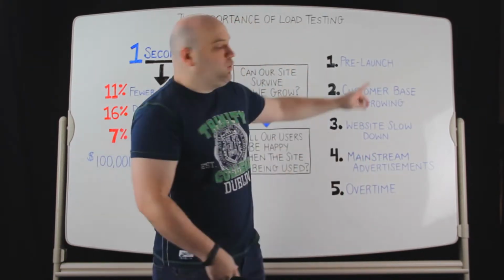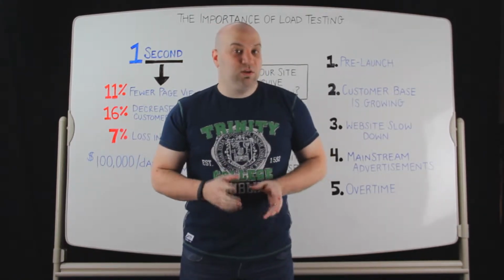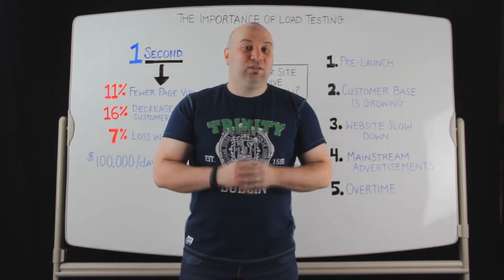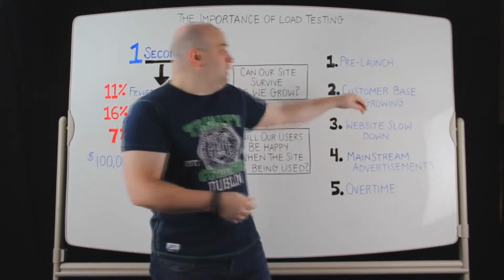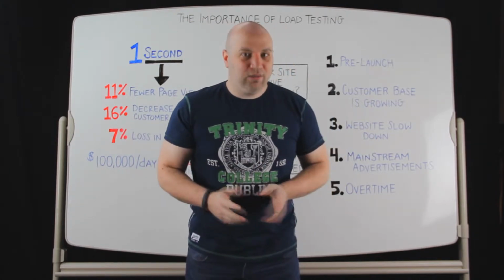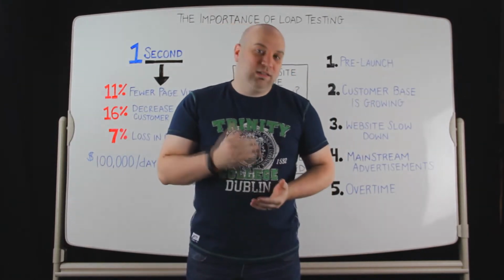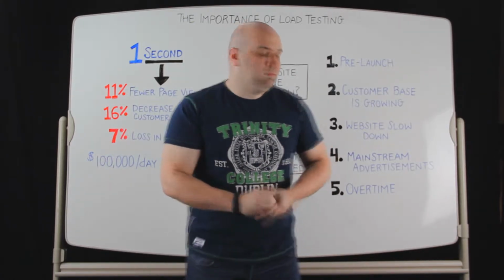Well, you're going to do it pre-launch. If you know the projected amount of users that are going to be on your website, it's safe to make sure that your site can actually handle that before it goes live. When your customer base starts growing. Now, the more users, the more data, the more problems. So it's safe for you to make sure your site can actually handle that before it's too late.